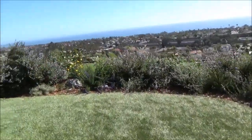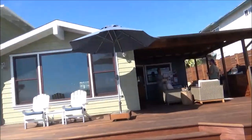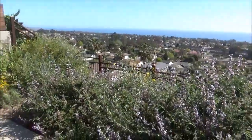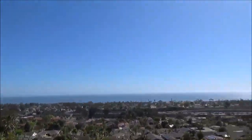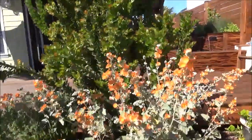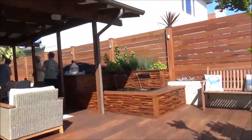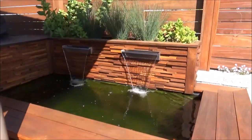The view is nice, and I'm walking on artificial grass. Definite noise from the freeway, but then again, you sacrifice hearing the noise for the ocean view, so there's that. Another mallow. This, I believe, is a Refugio manzanita.